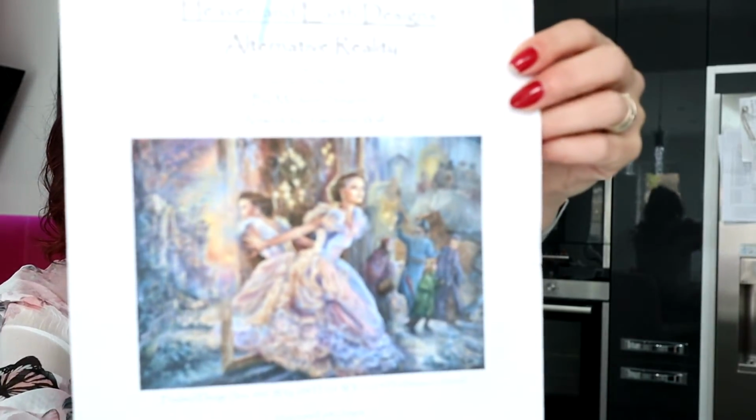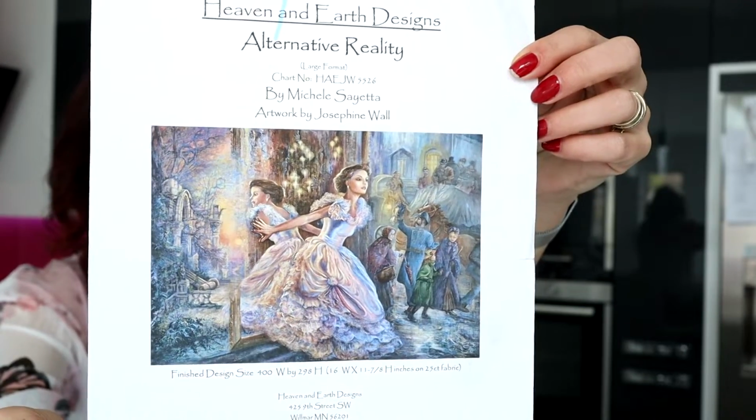Alternative Reality is a 25 count. I'm stitching it over one by one. Here's a picture of what it will look like when it is finished. And this, so how long did Alternative Reality get?